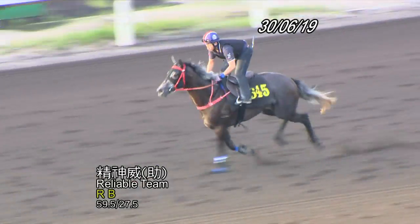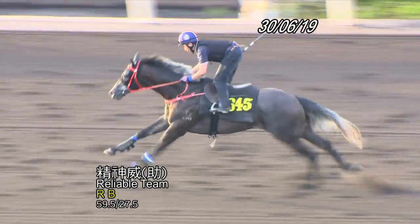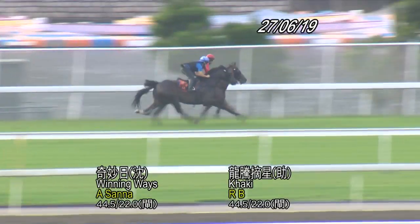This horse was impressive on debut. Reliable Team. He's going nicely once again here. He's drawn a little bit wide. He's dropped 23 pounds coming into this race, but he goes okay, and he's not really being pushed out at the end. He'll probably start close to odds on though.